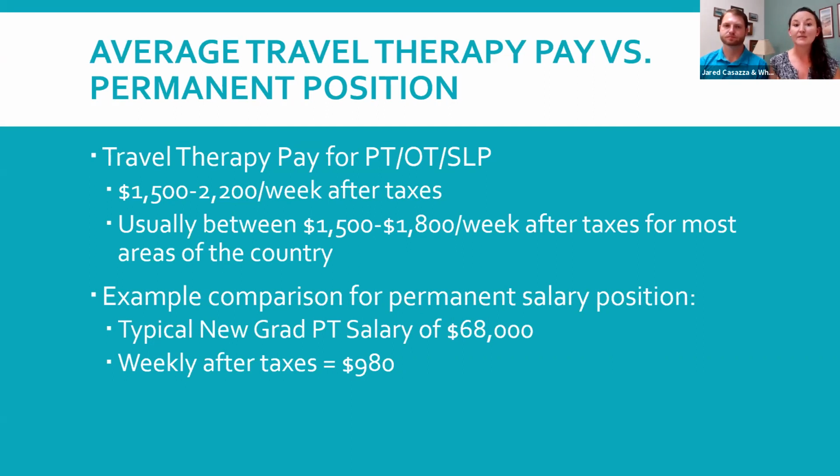So as you can see, it can be, like Jared mentioned before, 1.5 to 2 times the amount after taxes as a traveler. Now, I will say you do have to take into account that as a traveler, you might have increased expenses and you might not work 52 weeks a year consistently. So you may not, at the end of the day, bring home twice as much, but you definitely can earn on a weekly basis twice as much.